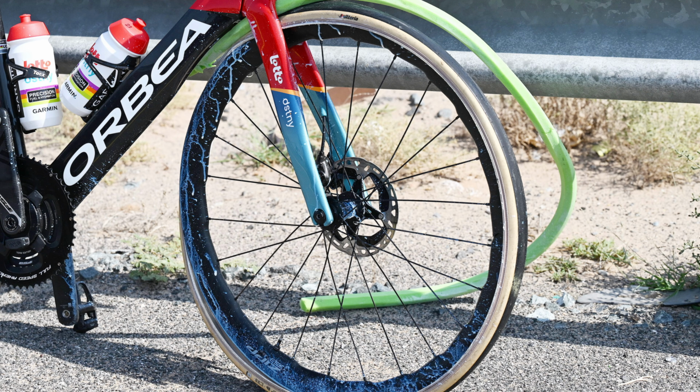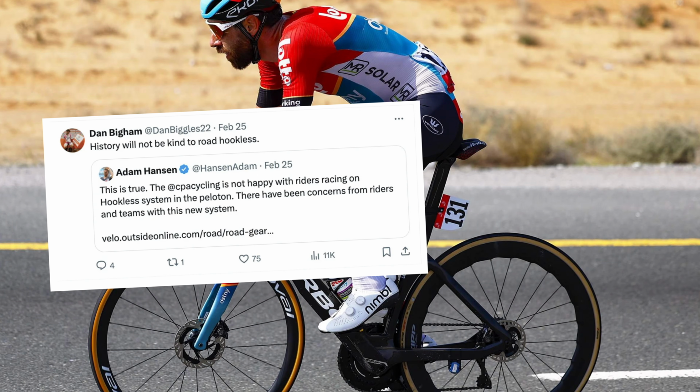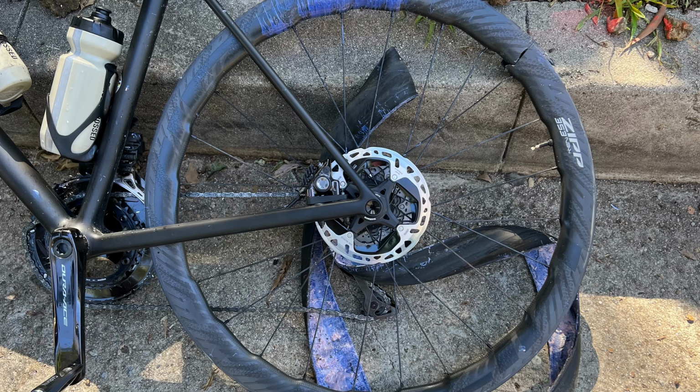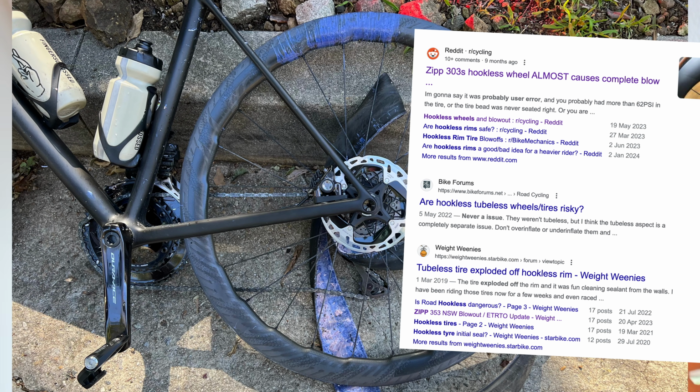We're going to discuss the news at the moment that Veloforte has come back around into the cycling media with Thomas Gendt crashing at the UAE Tour, purportedly blaming that on hookless tyres. But it's not just the pros, it happens to us Freds as well. You've only got to scour Google for about 10 seconds to find a load of Reddit posts, a load of Wait We Knows posts about tyres blowing off of Zipp wheels, hookless wheels, and there just doesn't seem to be any progress.